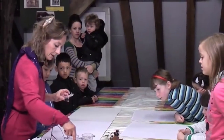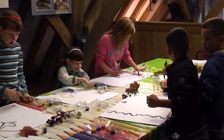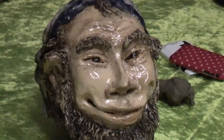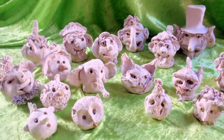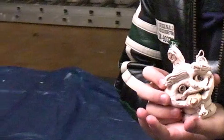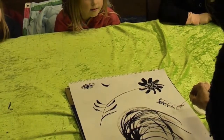In the loft space inside the barn, regular art classes for young people take place with a different project for each meeting. These folks are encouraged to express themselves through art and have even sketched a dancing troupe.